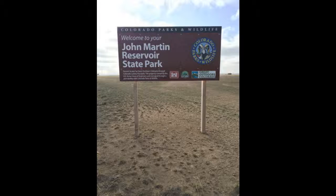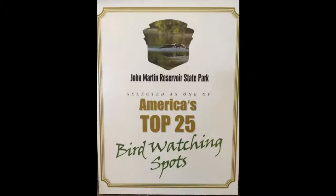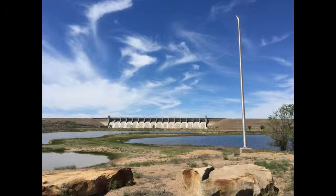John Martin Reservoir State Park. The park is a wonderful place for viewing many different bird species. With 373 documented bird species in Bent County, John Martin Reservoir State Park is a premier birding area.